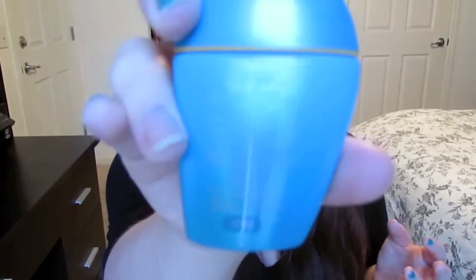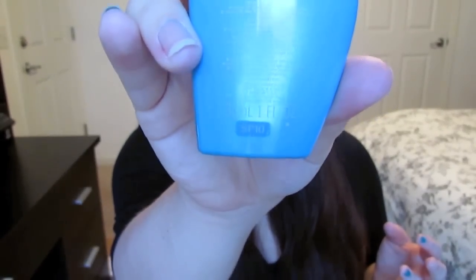My color, which is SP10, the colors are kind of confusing, like SP, and you can kind of get that confused with SPF. At least that's what I was doing. But SP10 is the lightest shade, and that's what I am. And I'm about an NW 15 to 20 in MAC. Like 20 is a little too dark for me, but an NW 15 is a little too light. So this is the perfect match for me.